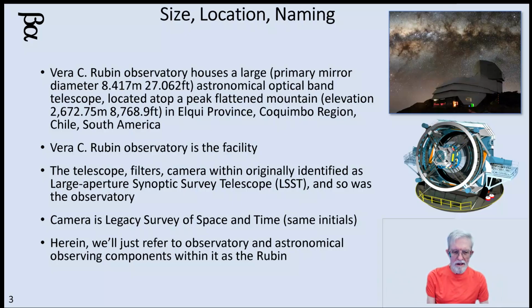But the camera changed what the letters mean. It's now the Legacy Survey of Space and Time, which is still LSST. So you can't take the telescope or the camera out of the observatory. It's just all one thing. So I'll just refer to it as the Rubin.